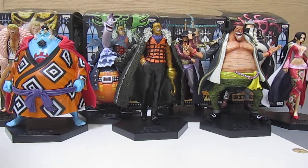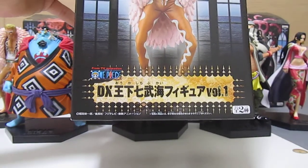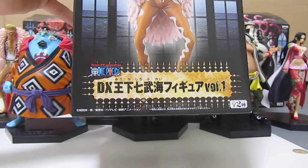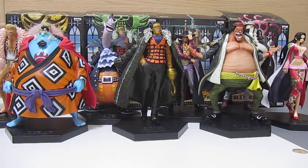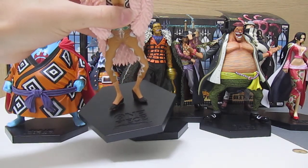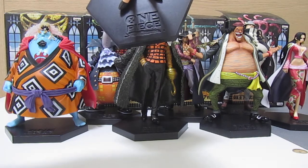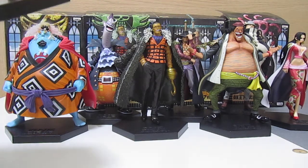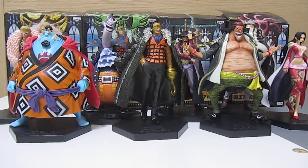So this is the... Let me actually show the official title. It is the DX 王下七武海 figure. So it's the 7 Warlords of the Sea, and it does actually say it on the bases, which is probably going to be hard to see on the camera, but it does say One Piece, and then below in very small letters it says 7 Warlords of the Sea. But yeah, it's basically the Warlords set.